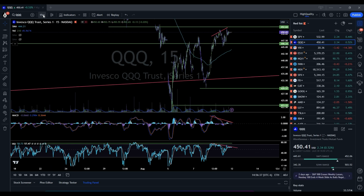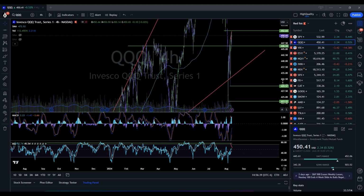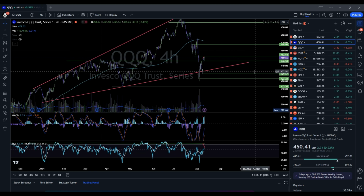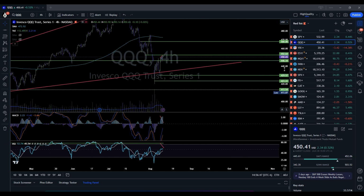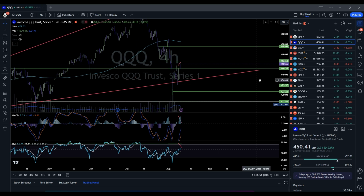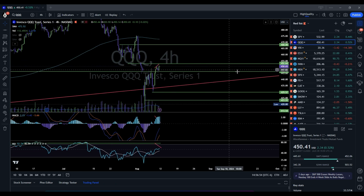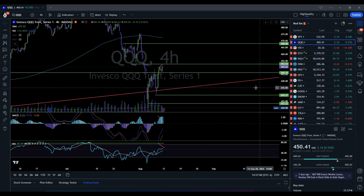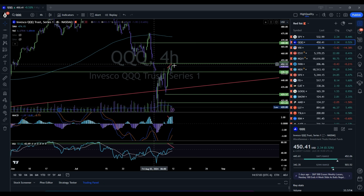Let's go over the triple Qs on the 4-hour time frame. So the triple Qs did find support at the lower level of its broadening wedge pattern, and it does look like we managed to get above our resistance level towards the end of the week at 446.34. If price can stay above this level, we are pushing towards 452.64, and if we manage to break above that level, it is a bullish signal to probably come fill the gap here on the 4-hour time frame.